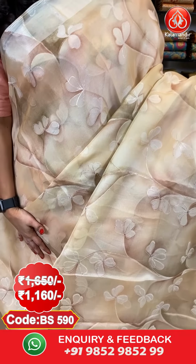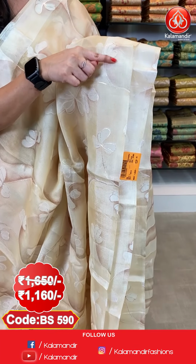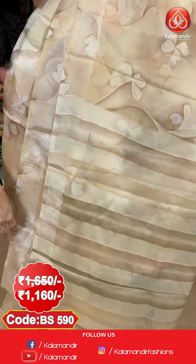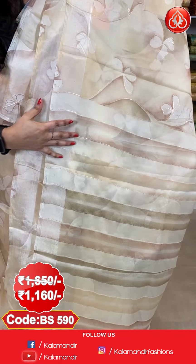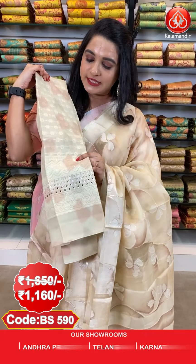Next saree. And next saree, cream color. All over the body we have got printed florals. And here comes the border, silver zari border. And here comes the pallu, self pallu with printed lines and ended up with tassel. And the saree is paired up with a self embroidery blouse with sequence work along with border.